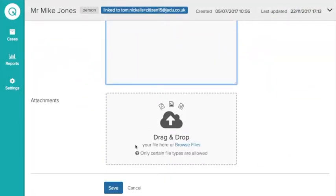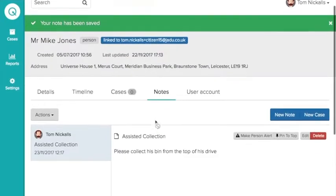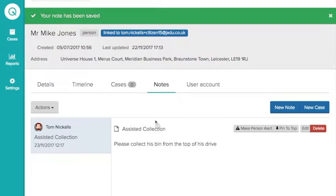When you create customer notes, you could also attach a file, a picture of the drive if you wanted to. And I'm now going to save that note. So I can now see the first note that I've created for Mike Jones. I'm also going to create another note.